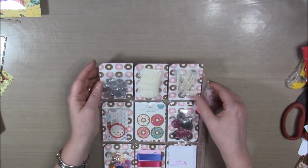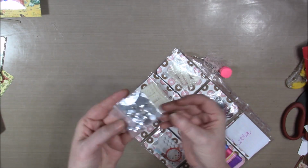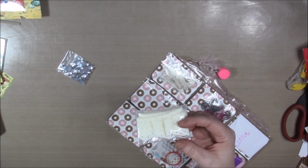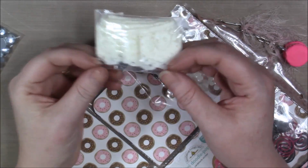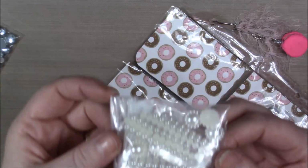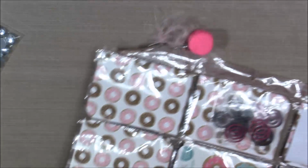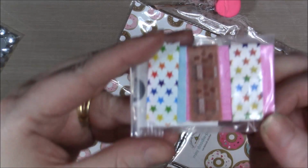So let's see. Ooh, she sent lots of cute goodies. There's a package of blingy rhinestones. A little package of lace. I'm sorry, you can't see. Let me zoom in. All right. So there's some lace, some little pearl trim, and we have some dimensionals and some red line tape and some washi. She sent me washi.